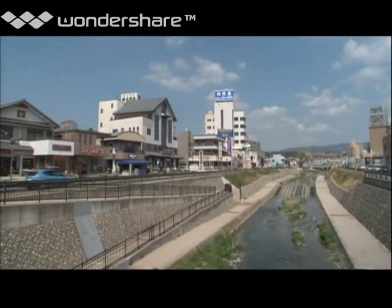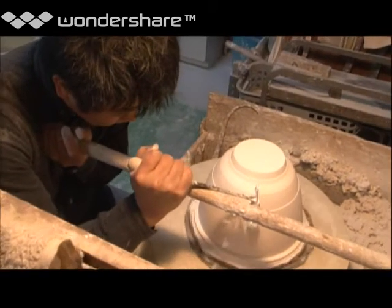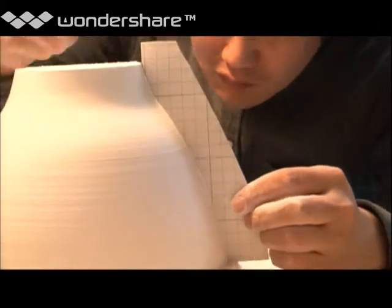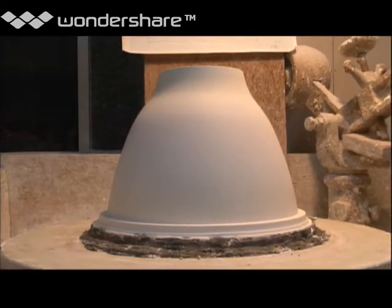The next day, Yoshihashi starts carving. Setoware is produced through a series of specialized processes. First, he makes the lampshade's basic shape out of plaster. He makes sure it's exactly the shape they settled on. The design will be drawn on.